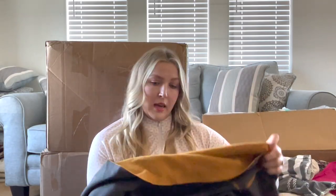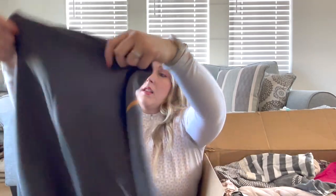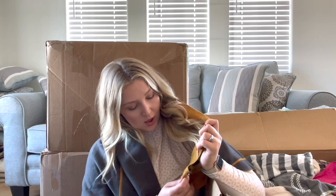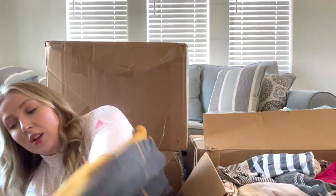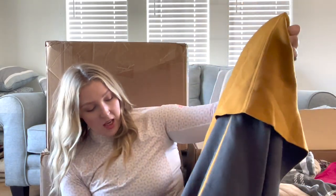The feel of this is amazing. Ooh, this is cool. Okay, hold on. Where does it? Okay, that's the top. Bam, that's how it works. I still can't find a tag on here, though. The material is great. You guys, I'm gonna have to play around with this one. It's too good of a quality for it to be nothing. I am on the hunt.